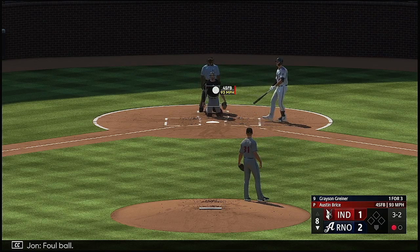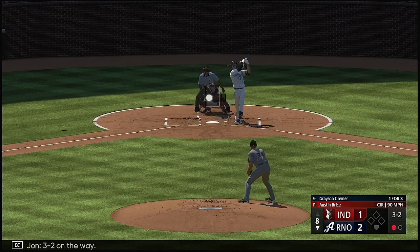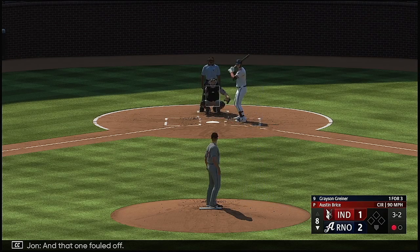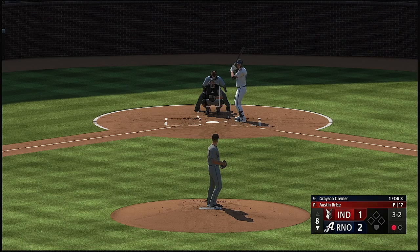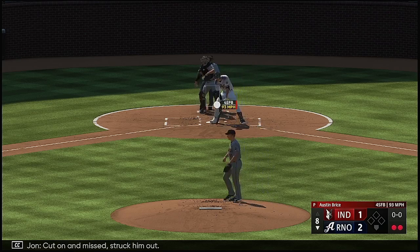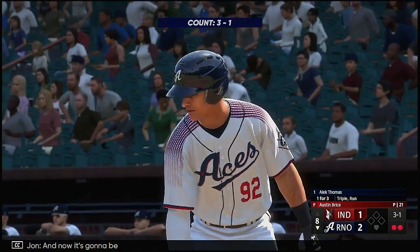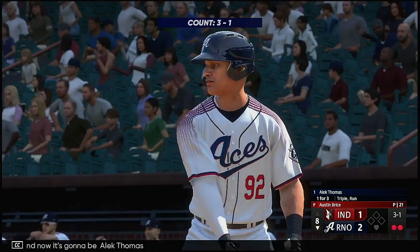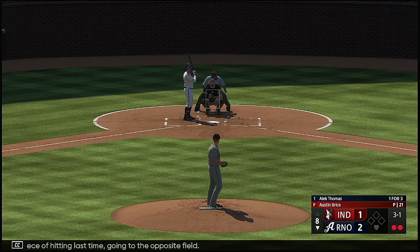Foul ball. Two on the way, and that one fouled off. And the right-hander deals, cut on and miss, struck him out, and there's two down. And now it's going to be Alec Thomas. Really good piece of hitting last time, going to the opposite field.